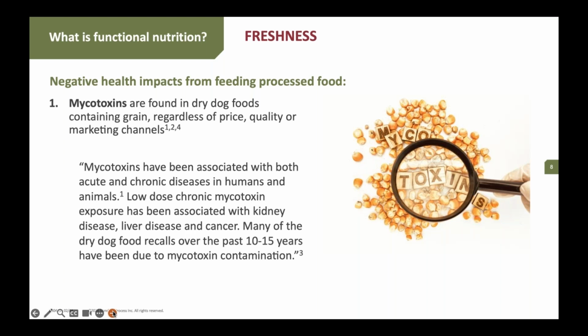But here are some of the negative impacts that we're going to talk about. And again, these are also documented. Mycotoxins is one of the really big ones that's found in all dry dog foods. So this is regardless of price or quality, right? Anything that has grain has mycotoxins, and that's the same for humans as well.